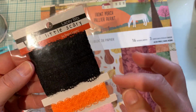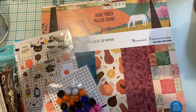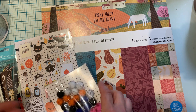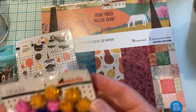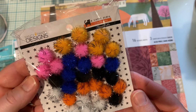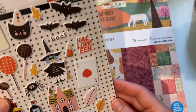It has a beautiful black and orange and pink. And I don't know how many yards it is. Doesn't really say, but they are very pretty. It also came with pom-poms, or tinsel puffs they're called. Those look so fun. And it also came with a pack of the puffy stickers.